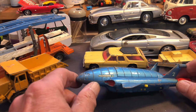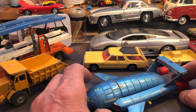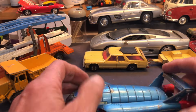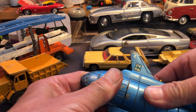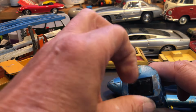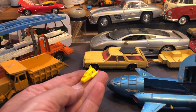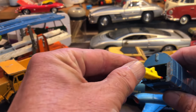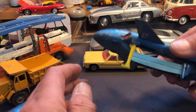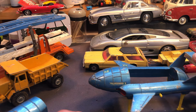Now, I've been looking for a Thunderbird 2 intact. I think this is one of the earlier ones. It's in sort of metallic blue. Dinky Toys, made in England, Thunderbird 2. And it's a bit of a kerfuffle to get it out sometimes, but I've done it there. Open the pod. And we do have Thunderbird 4 there in that pod. Let's put it back. We don't want to lose it. Get in there, mate. All 4 legs. Very nice.